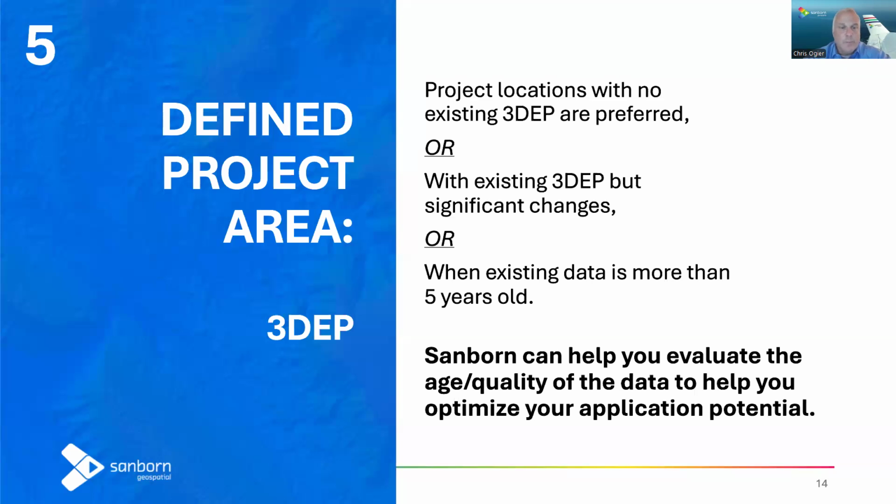If you have existing 3DEP data but there have been significant changes, so anything over 5 years, for example, is considered old data at this point and reaching the end of its shelf life for value. So we can help you by taking a look at the data. We're going to look at a map here shortly and go ahead and determine where those areas are in general in the U.S. But I would guess, looking at who's attending here, you tend to know that already. Go ahead, next.